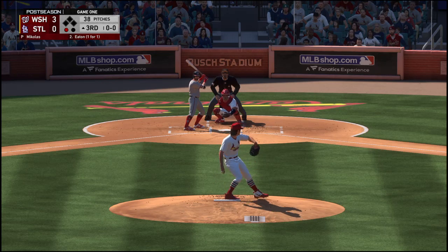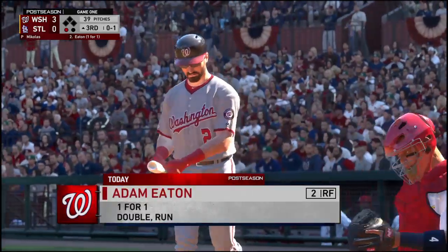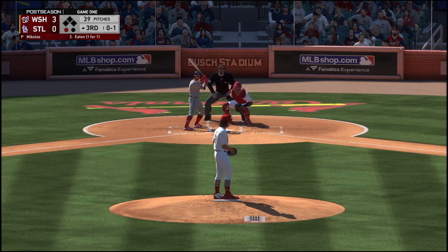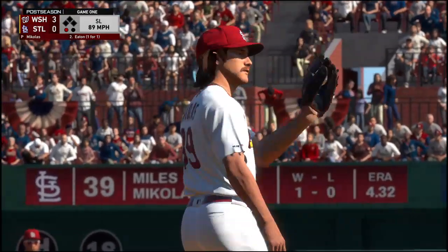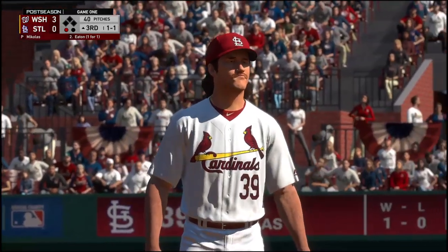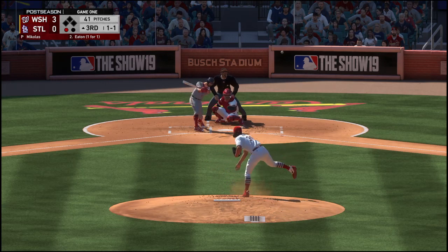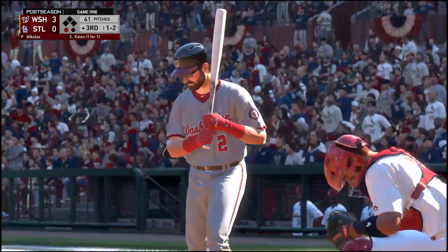In now is Adam Eaton. As he'll take a look at a strike on the outside corner, it's 0-1. 1 for 1 as he reached base with a double his first time up. Into the windup. Here comes the 0-1. Nope. Off the plate. 1 ball, 1 strike. Bases are empty. 1 man out. Lifted down the line in left. And that will end up a foul ball.